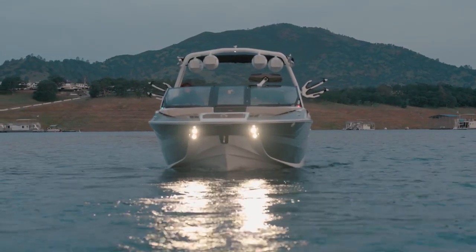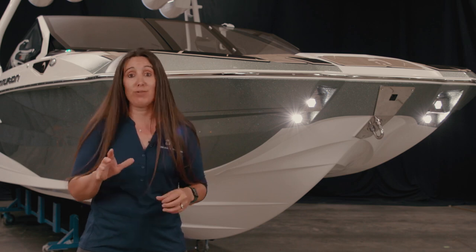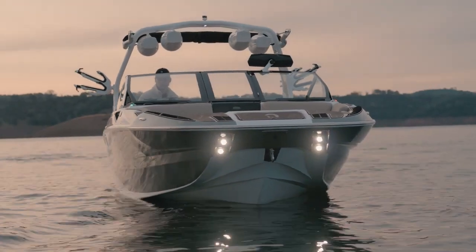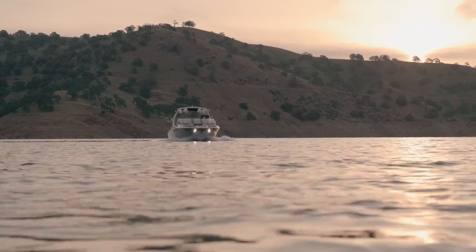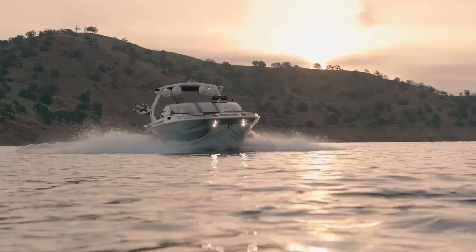But it also has optional docking lights up front. These docking lights are no joke. They are 4,800 lumens a side. So you have nearly 10,000 lumens of light that can illuminate the dock for you.